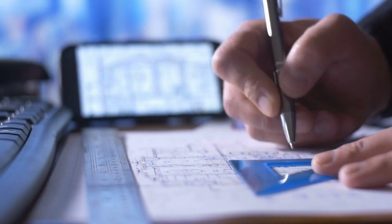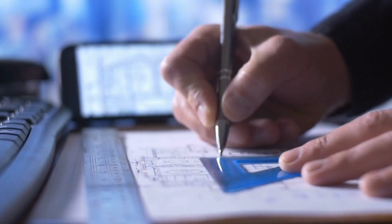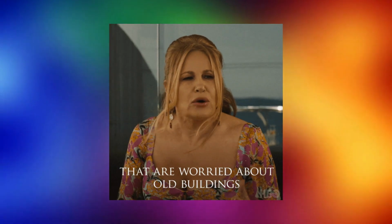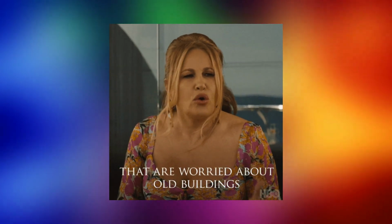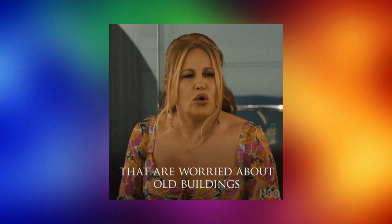5. Engineer. Engineers can be involved in the maintenance and operation of lighthouses, ensuring that the light and other equipment are functioning properly. 6. Preservation Specialist. A preservation specialist works to preserve and restore historic lighthouses, ensuring that they are maintained in their original condition and can continue to serve as important cultural and historical landmarks.